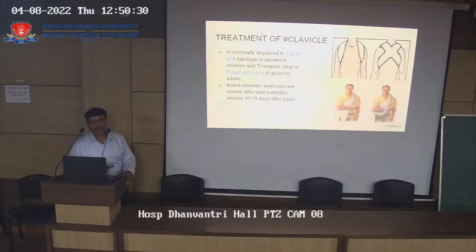However, it may be quite cumbersome, especially in the adults, and we can do away with using a triangular sling or a pouch arm sling, which does not provide any corrective force to the fracture, but your arm is made to rest and the fracture is allowed to heal. Therefore, this is only applicable in those fractures which are minimally displaced or undisplaced fractures. And once you have given this figure of 8 bandage, pouch arm sling or triangular sling, as soon as the pain becomes less, you start mobilization of the shoulder in 2 weeks or 3 weeks of time to prevent shoulder stiffness.